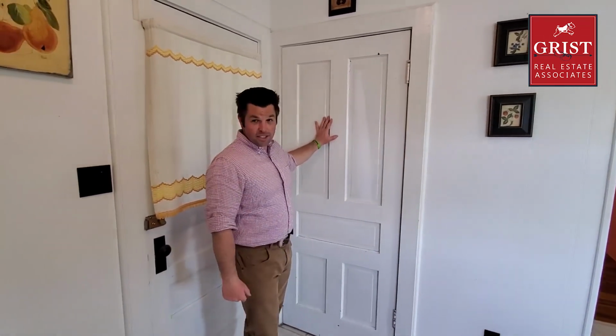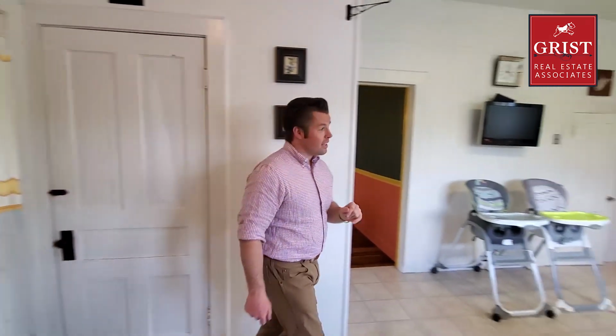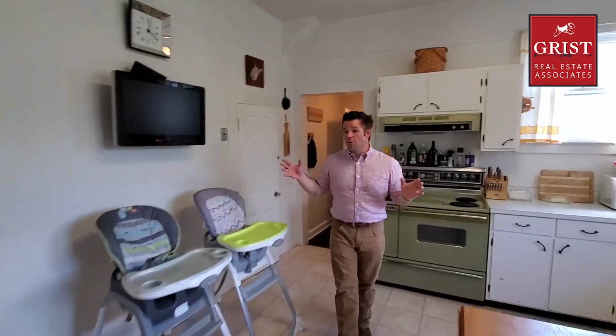So for those who come for the in-person tour, this is the access to the cellar. It's got a concrete floor in it and also has our furnace located down there. So as we move on, this will help show you how good of a flow this home has. The whole downstairs can have a circular flow.